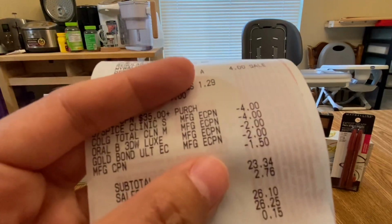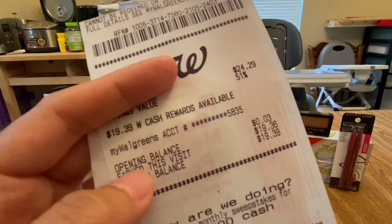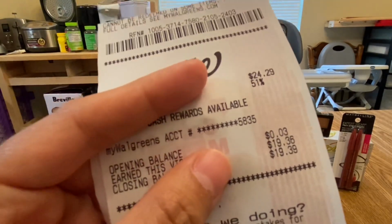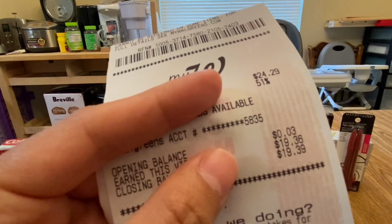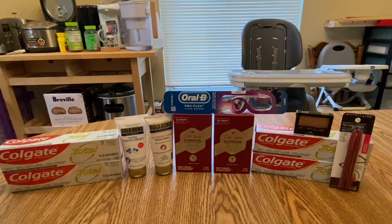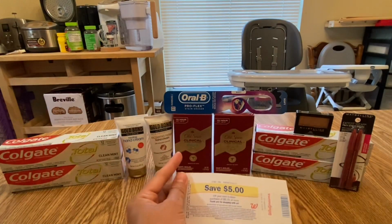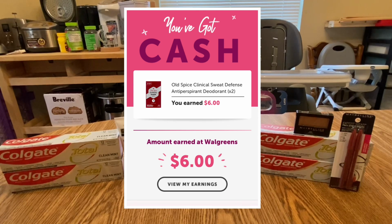So as you can see, my subtotal was $23.34. And I earned a total of $19. $4 Walgreens Cash for buying Colgate, $2 Walgreens Cash for buying the Gold Bond, $5 Walgreens Cash for my digital spend booster, and $8 Walgreens Cash for my paper spend booster. Then I earned this $5 store coupon for buying the Oral-B and the Old Spice Clinical deodorant. Then I submitted my receipt to Ibotta and I got back $6 for buying Old Spice.